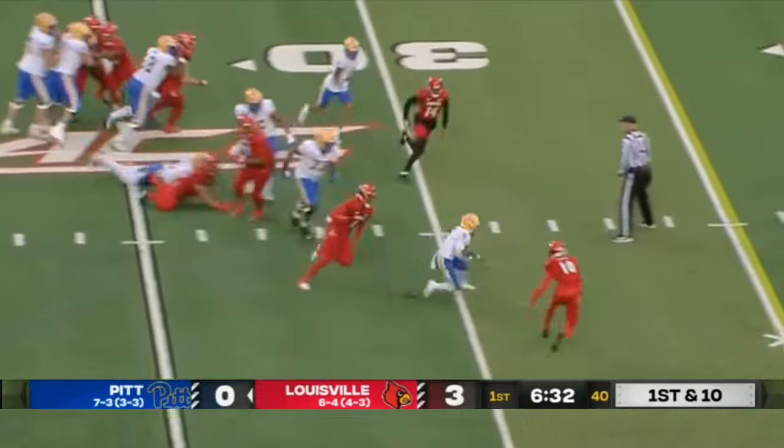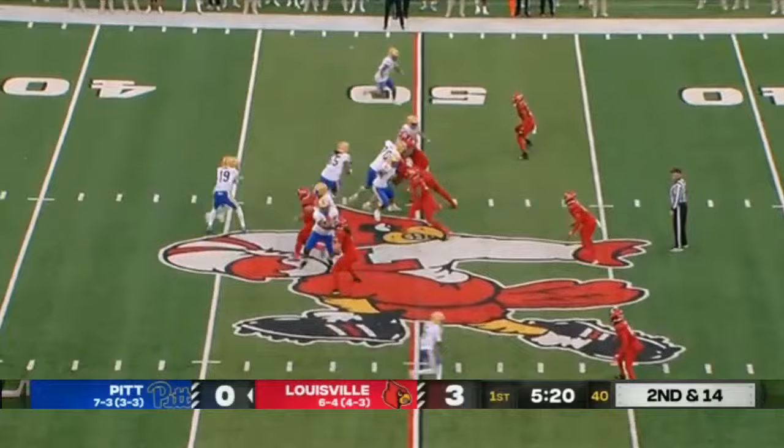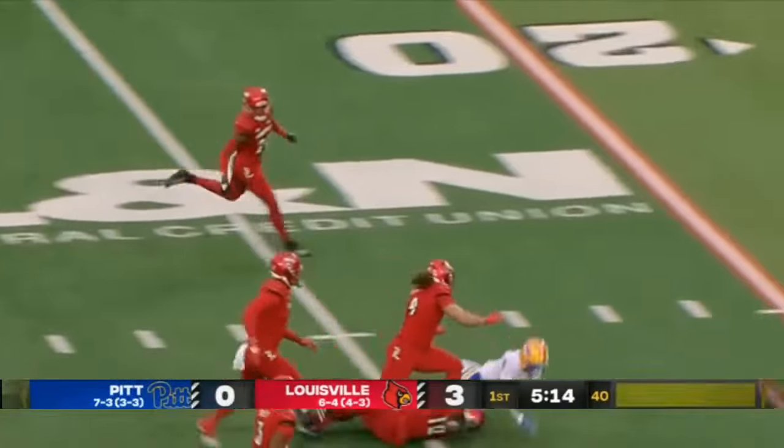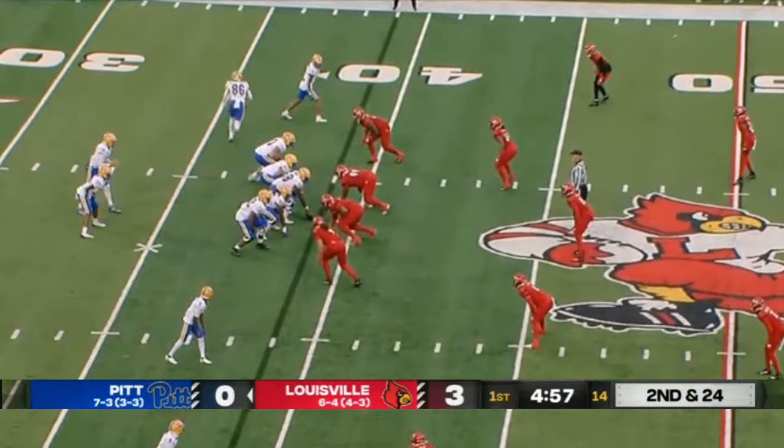Give it to Des Reed, who's got a chasm to work with. And it's about a 3-0 lead over Pitt, and the reins now belong to Nate Yarnell, but he's still got plenty of help to work with. So the ball goes back to... That's not a holding call. So it backs them up.